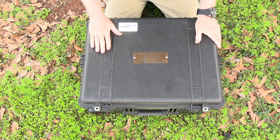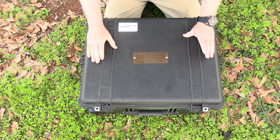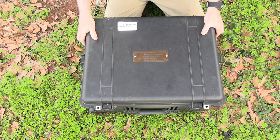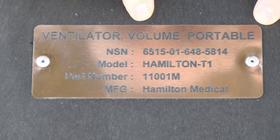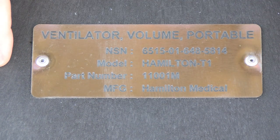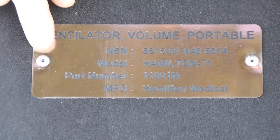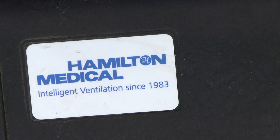Now, one of the things about these cases is they were US military surplus, and these are for portable ventilators. That's what this case was actually designed for. It was issued and then it was never used. So it's a new case, but there are some markings here at the front, and these can be changed out and taken off. As you can see, ventilator volume portable. I think this actually is a good sign that a lot of this craziness is over. They're getting rid of these cases, but it has all the model numbers. Again, this is just branded on. You can remove this if you want. And then the company that produces the ventilators, a little tag right here, and of course, that's just a sticker.